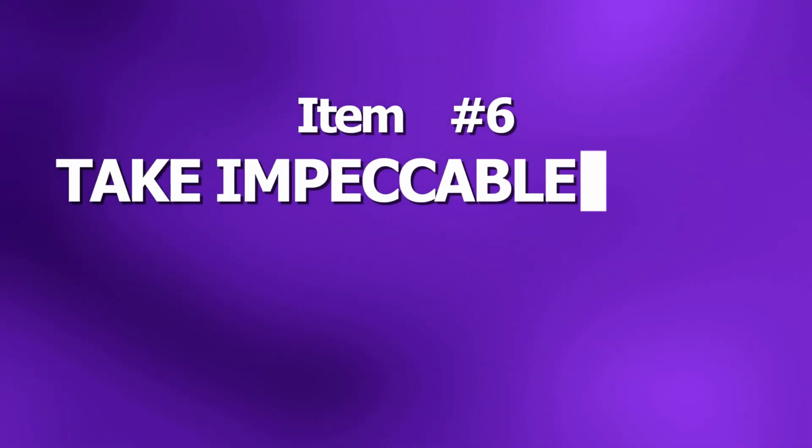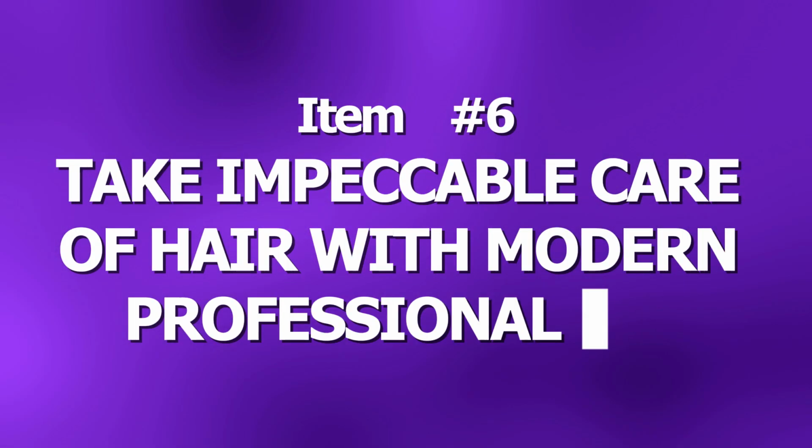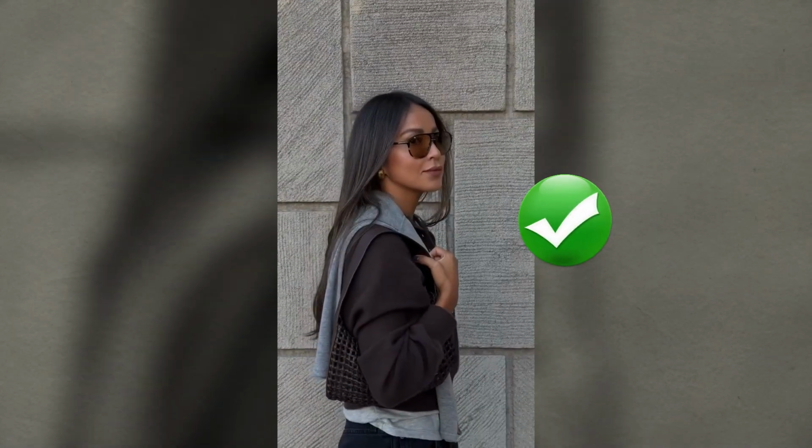6. Take impeccable care of hair with modern professional cut. Now let's talk about something that can make or break your entire look. Hair. I know that after 40 hair changes, right? It can become drier, lose volume, the first gray hairs appear, and then many women end up falling into the trap of always using the same cut, without renewing.